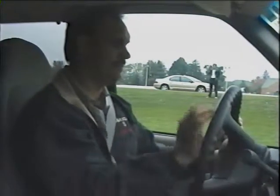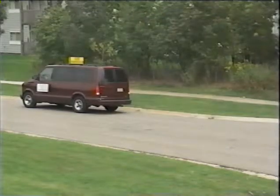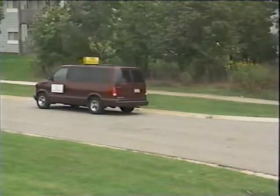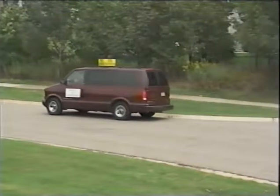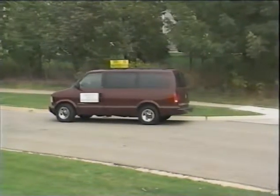Before backing, put your hazard lights on and sound your horn twice. Whenever possible, back into an area to the right of the van. Check traffic to the left at least twice while backing. An impatient motorist may try to pass the van while you're attempting to back up during your turnaround.